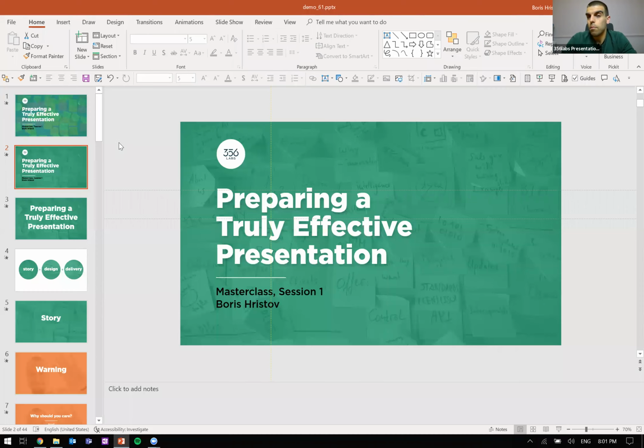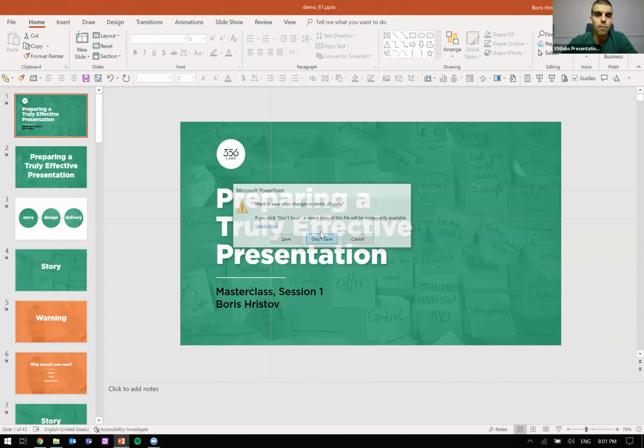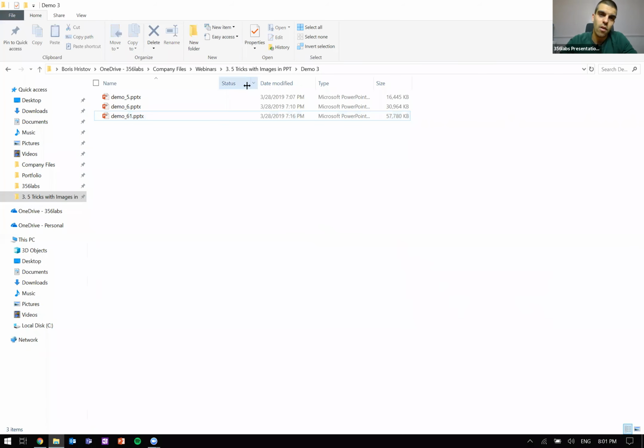And again, many times you probably won't need to use a black and white photo, but sometimes when the photo has such vivid colors, you may want to kill them by making the whole photo black and white first. Okay, this is trick number 3. Now let's move on to trick number 4.